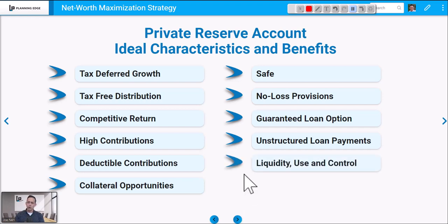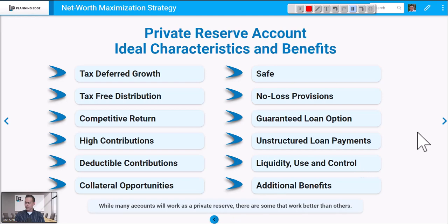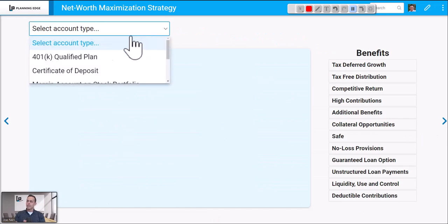Liquidity, use, and control always. You have to have control of your money. It has to be liquid, and you have to be in control of it, meaning you have first right of refusal on the money that you have. Additional benefits. There are 12 benefits here. So when we're looking at the perfect shoebox, the perfect private reserve account, this is what we're looking at.